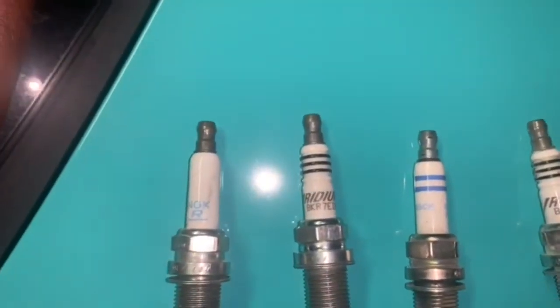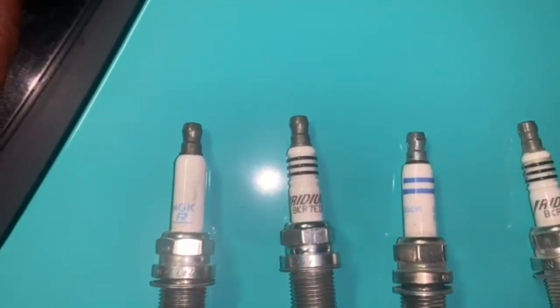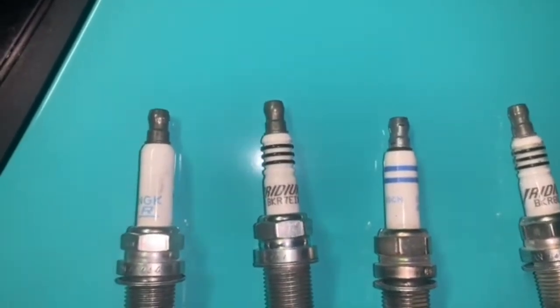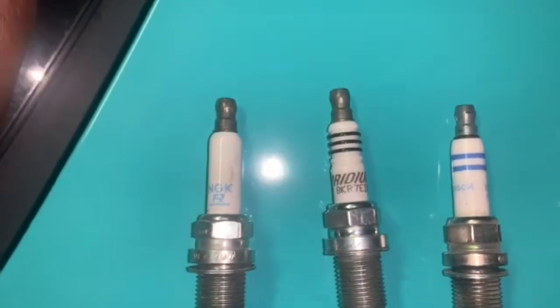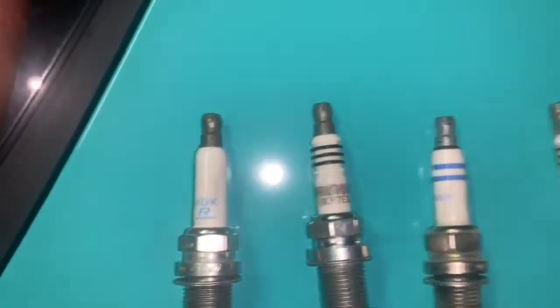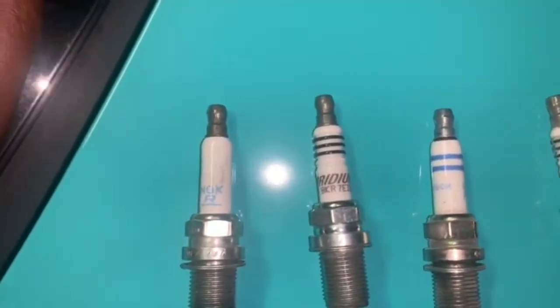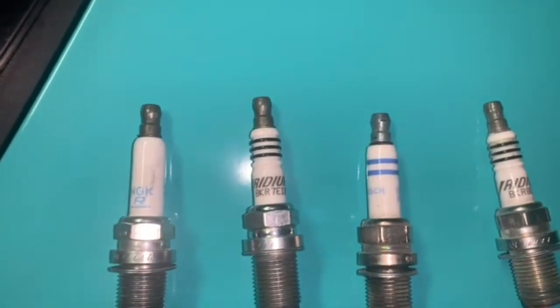They say to gap your spark plugs at 0.24. I gapped mine at 0.24 and I lost a whole bunch of torque and power. They generally come gapped around 0.29 or 0.30. So I gapped them at 0.28 on all of the different plugs, and that was my sweet happy medium, because the bigger the gap in the spark plug, the more fire that you get.